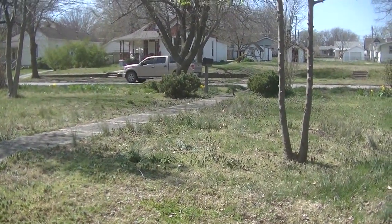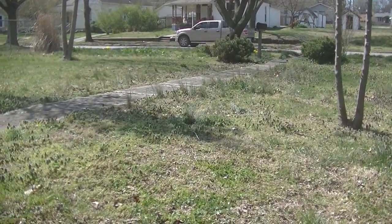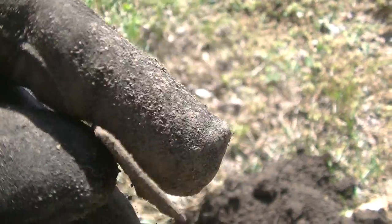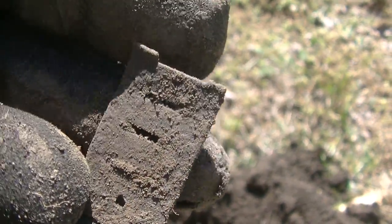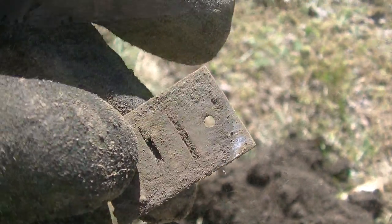Okay, I'm going back and doing a cleanup pass on the sidewalk strip leading up to the house, just going back and forth a different direction. And I got a 1228 signal, which I normally wouldn't dig, but turned out to be a harmonica reed, so it's a good find. And we'll see what else we can get there.